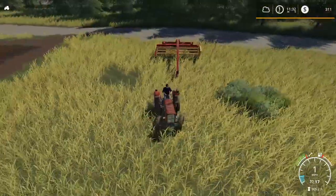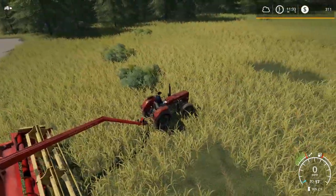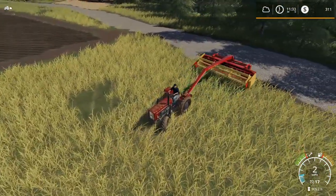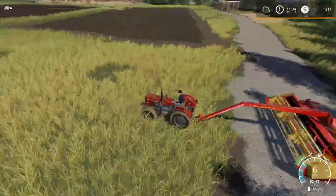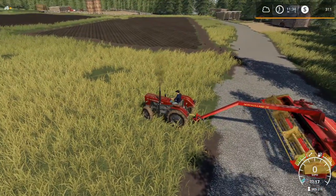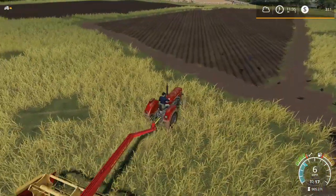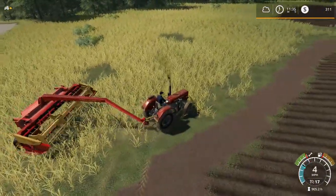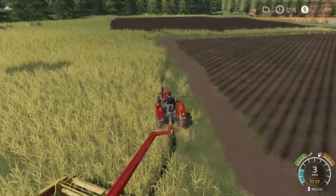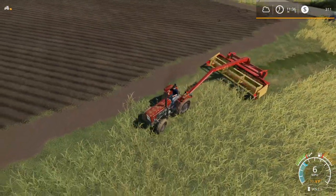Alright. Well, this thing is bigger than the tractor, but we're going to give it the old college try. I believe in the Ursus. The Ursus can handle this. And we're just going to mow up this area right here. We've got the power. Alright, we're going to drop this sucker down. Look at that. Look at that.